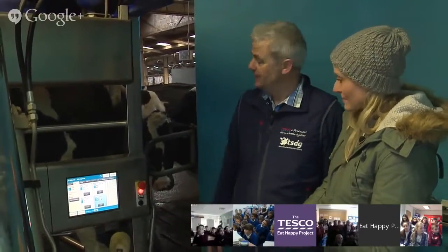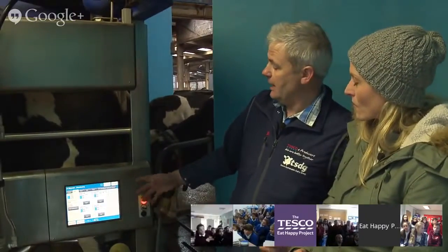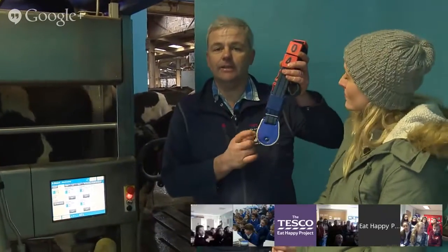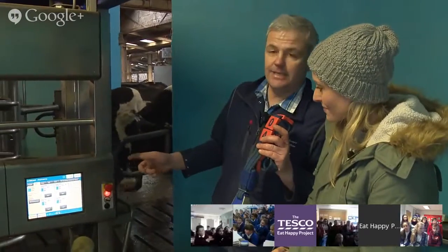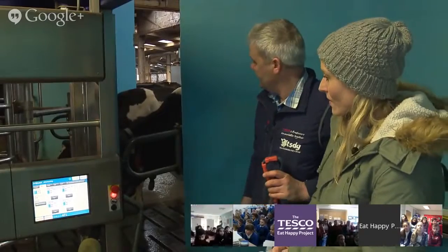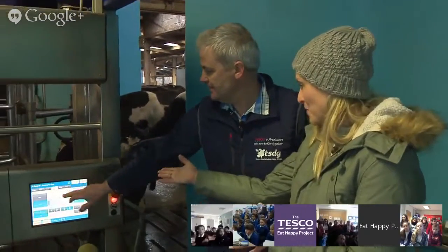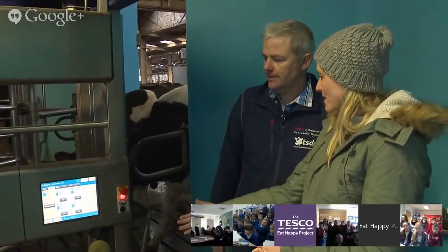The cows come into the machine, as you can see, the cow wants to come in. All the information about the cow is kept in the transponder at the bottom of the collar. So as the cow walks through into the robot, the robot will identify the cow, and then it will start the milking process. Fantastic. So it's amazing. The name of the cow comes up on the machine, and all the details about the cow come up as well. And what's the first thing that happens when the cow gets inside the machine?